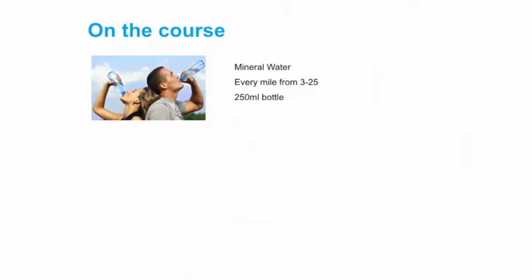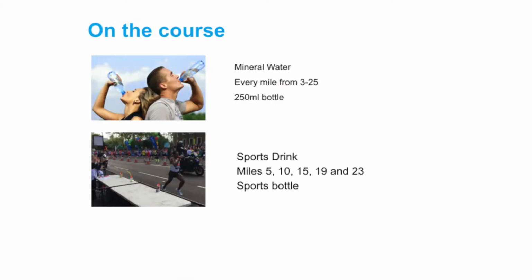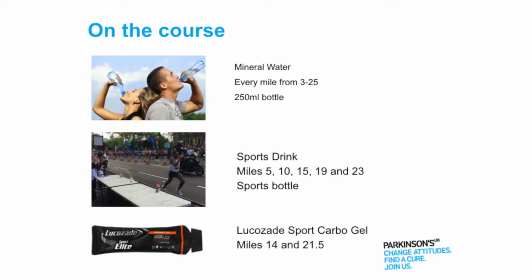So what you also need to look at is what's on the course. I had a quick look. This is what's available. You've got water every mile from mile 3 to 25, and this comes in 250ml bottles. Perfect for holding on to for a bit and running with for a couple of miles. Don't feel like you need to drink all of it. Drink a little bit, throw it away. There's also sports drinks at miles 5, 10, 15, 19 and 23, and they come in small sports bottles as well. And then there's gels at miles 14 and 21.5.